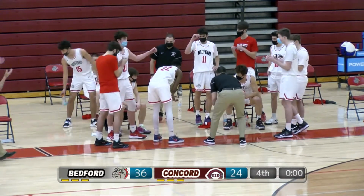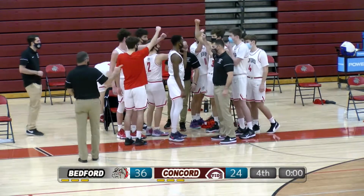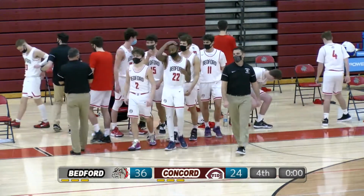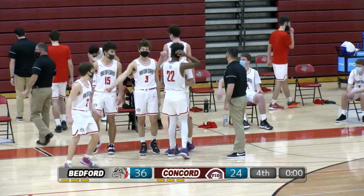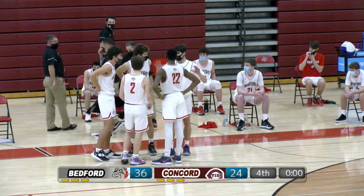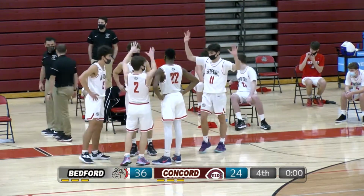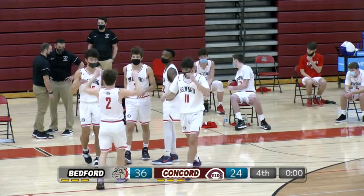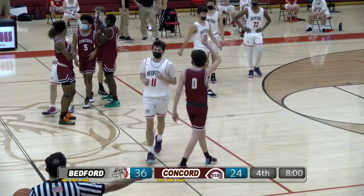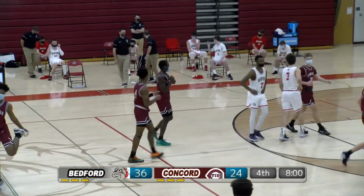Relatively low-scoring affair. And a quick one, too, a quick moving game. Barely an hour old with just 8 more minutes of regulation to go. Haven't been a lot of timeouts, haven't been a lot of fouls, so that's going to keep the clock going. Yeah, as far as fouls go, only 5 on Bedford this half, 3 on Concord, so neither team is close to the bonus just yet.